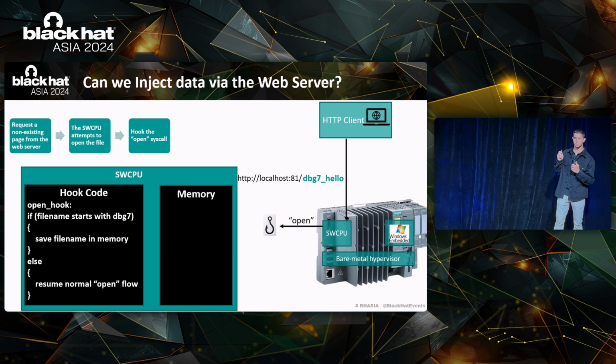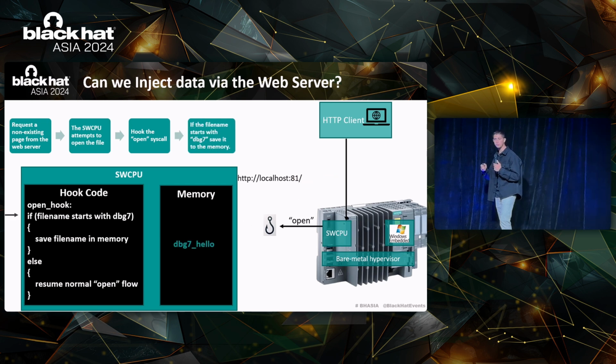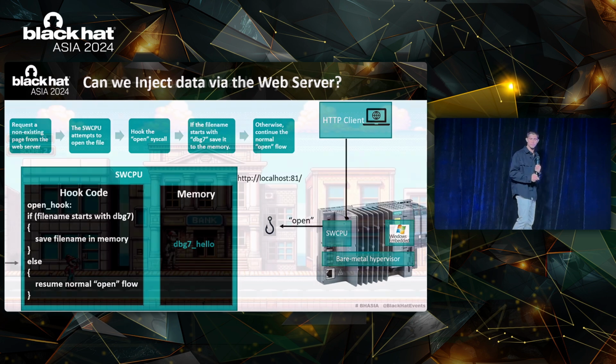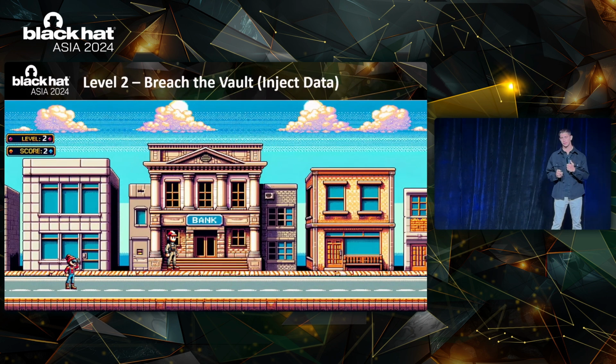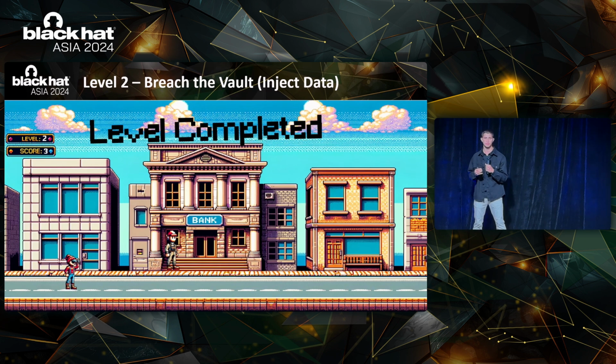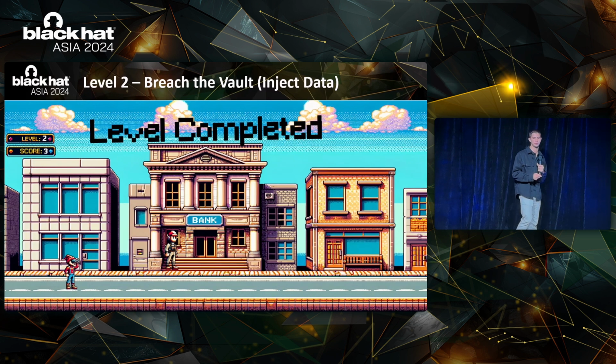And if so, we will save it in the memory for later use. And otherwise, we'll just continue with the normal open flow and retain its original functionality. So this might have seemed easy, but we just gained a point and leveled up. And for the first time ever, we could now inject data to the software PLC. And we're basically halfway through implementing our C2 server.